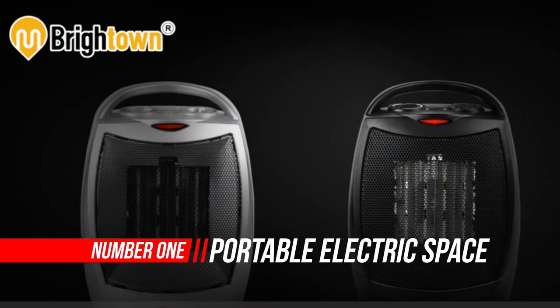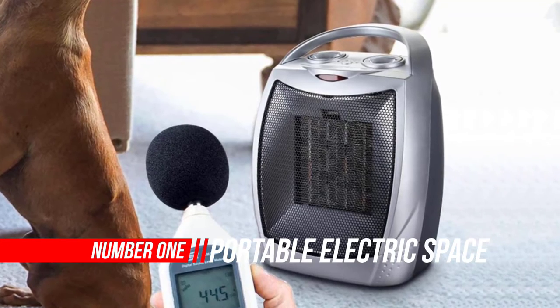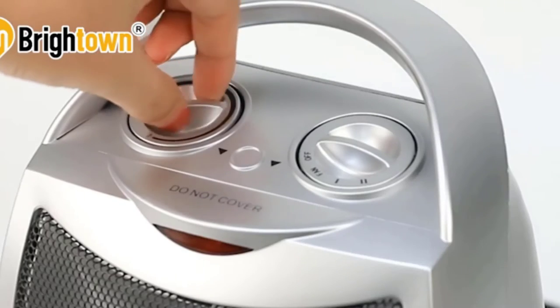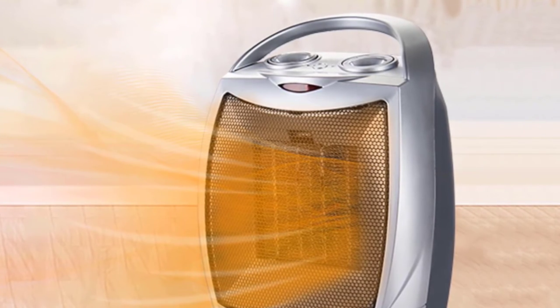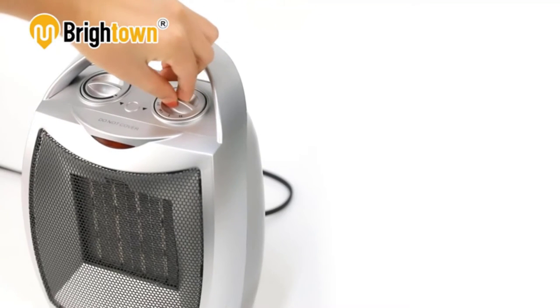Number 1. Portable electric space heater. The heater is made of flame retardant material to achieve zero fire hazard. Automatic overheat protection system will shut the unit off automatically when reaching overheat limit. Tip over switch at the bottom will be triggered and the unit will be shut off in tilted or tripped over condition. Power indicator indicating it's plugged in.